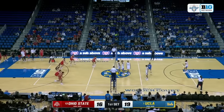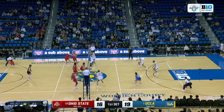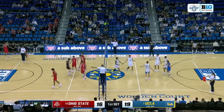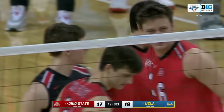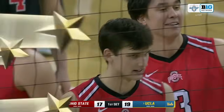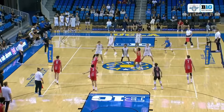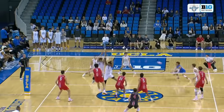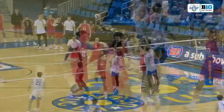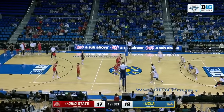Perfect pass by Pickering. Back row combination. Really well done by number 3 in red for Ohio State. You gotta love the BIC, especially because it allows you to attack at multiple layers off the net as well as along the length of the net. With so much coming at you out of the middle, because they have established that thus far, it gives you another wrinkle out of the back row.